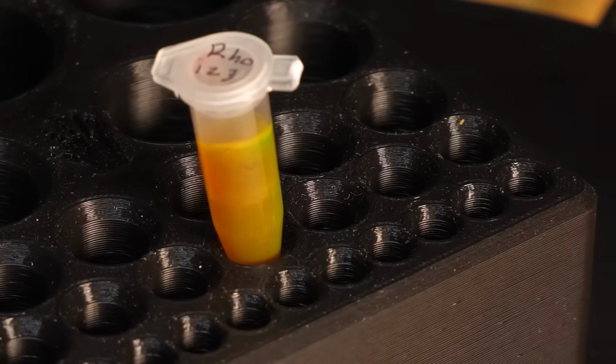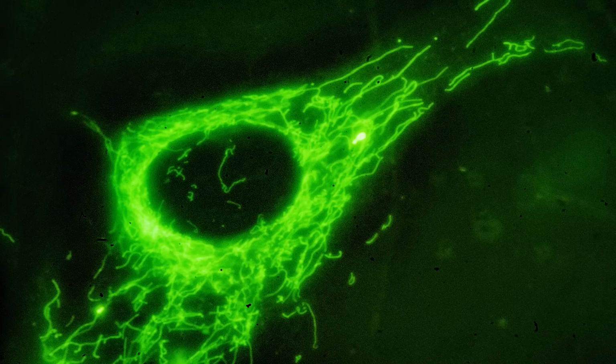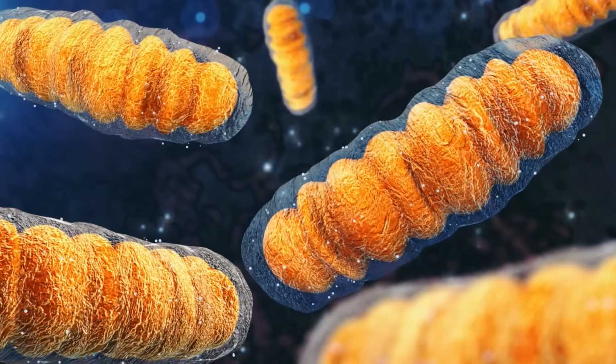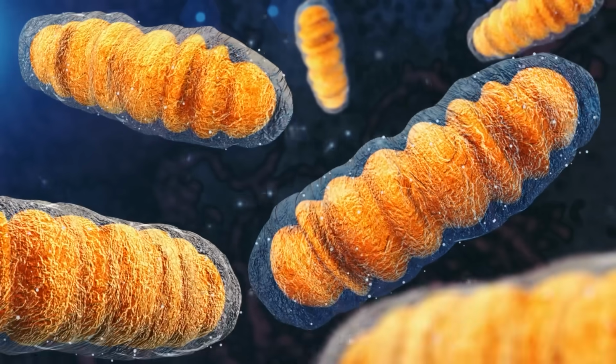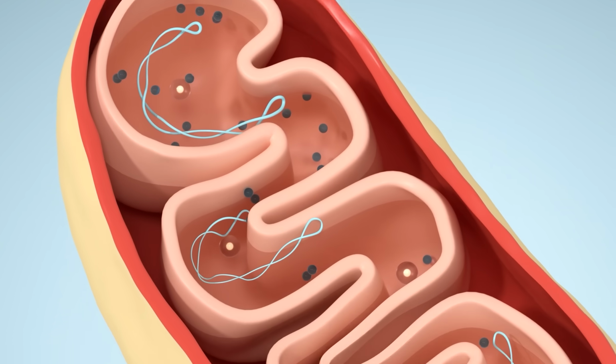In a previous video, we used a dye called Rhodamine 123 to visualize the mitochondria inside skin cells that we had grown. Mitochondria are some of the most important organelles in a eukaryotic cell, producing most of the energy a cell uses. Say it with me now. Roses are red, it's hot like hell. Mitochondria are the powerhouse of the cell.